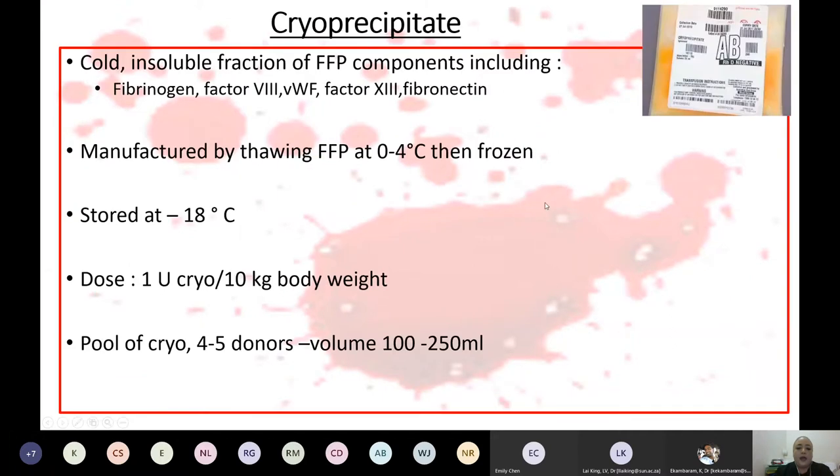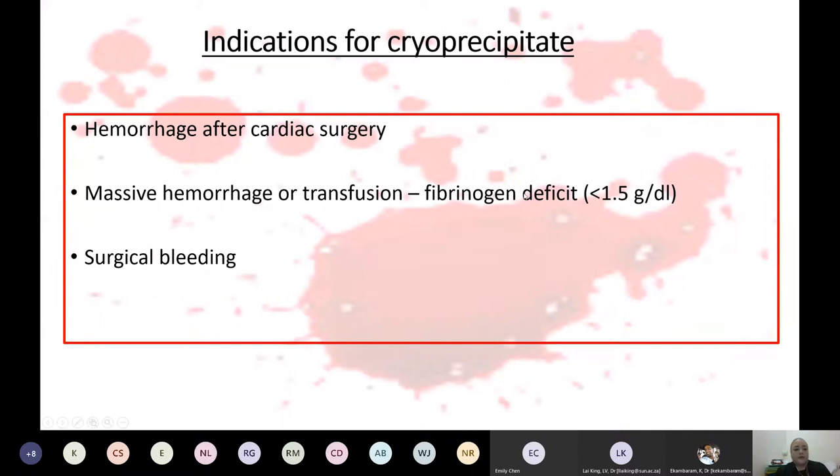If we look at cryos, then the cold insoluble fraction of FFP components, including fibrinogen, factor 8, von Willebrand factor, factor 13, and fibronectin. It's usually manufactured by thawing FFP at 0 to 4 degrees, then freezing it, and storing it at minus 18 degrees. The dose is usually 1 unit of cryo per 10 kg body weight. Pool of cryos from 4 to 5 donors gives you a volume of about 100 to 250 ml.